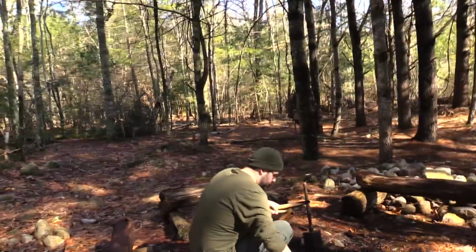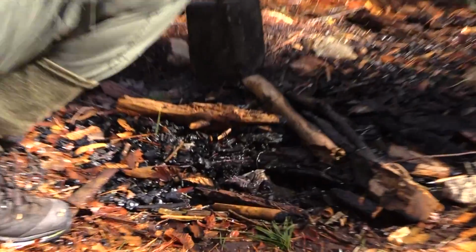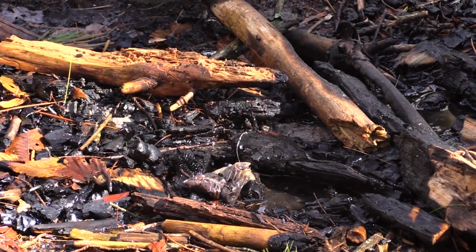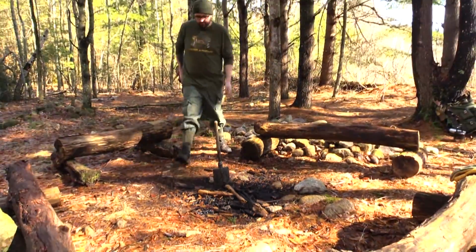Oh yeah, look, it's all mud. Maybe we could just add some dirt to it too. Yeah, it's certainly like puddles in there.